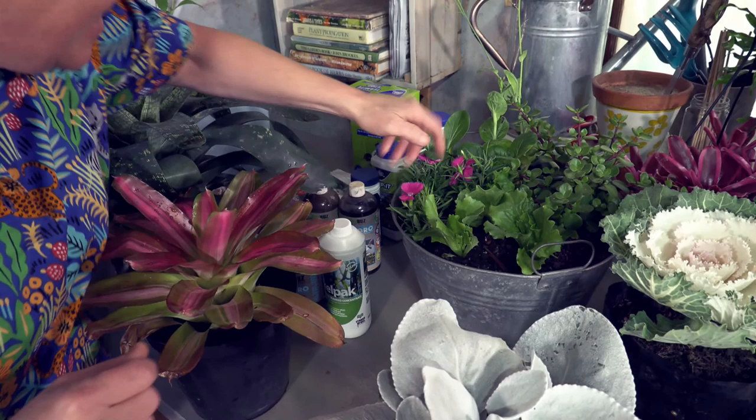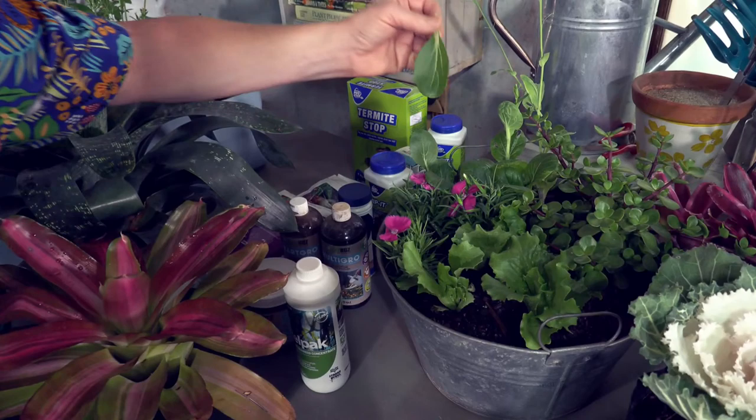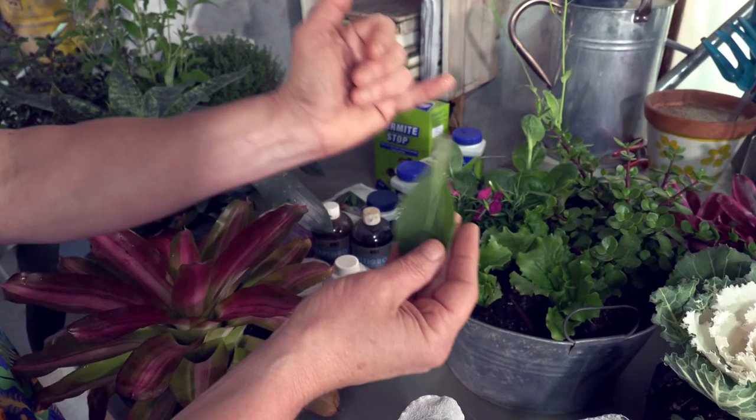We've got some little lettuce in here. We've got some pak choy. Pak choy, beautiful. One of the best greens. And you know, you can use it as an alternative to spinach. It grows so easily, so quickly.